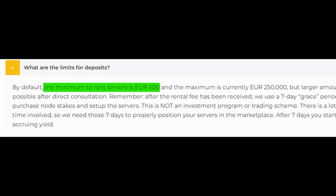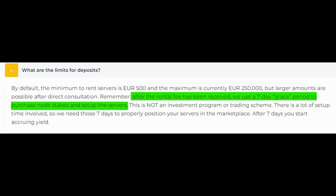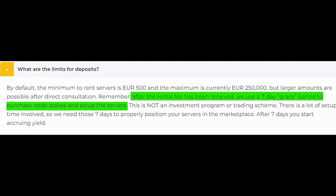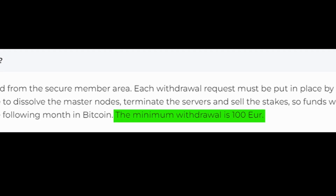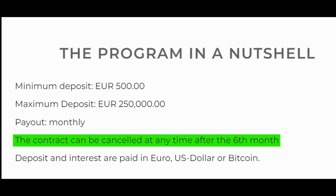Let's briefly discuss how deposits and withdrawals work. The minimum investment in Yield Nodes is 500 euros or around $550. They also have a 7-day grace period after the deposit is received by Yield Nodes in order to purchase the nodes and rent out the servers. After 7 days, investors can start accumulating yield, which can be compounded or withdrawn. However, withdrawals are done once a month and the minimum amount is 100 euros. There is also a lockup period of 6 months for the money that is in masternodes. This is because they actually have to put these systems and servers in place to start generating the yield.